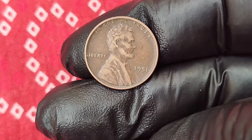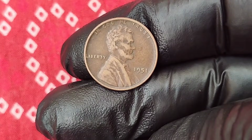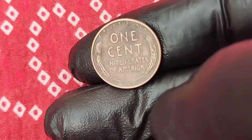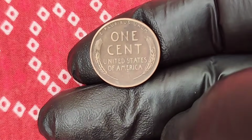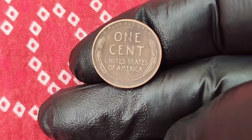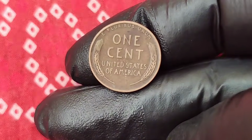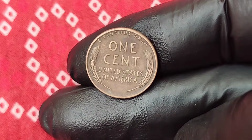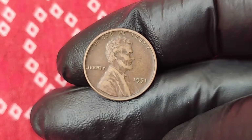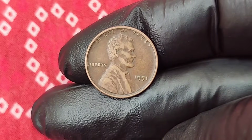That year, millions of pennies rolled off the presses, carrying the familiar face of Abraham Lincoln. They jingled in pockets, slipped into jukeboxes, and paid for sodas and comic books. But among those billions of coins, a few were different. A few carried something rare, something almost magical. These were the 1951 Lincoln wheat pennies with no mint mark, and they would go on to become one of the most mysteriously valuable treasures of the modern coin world.